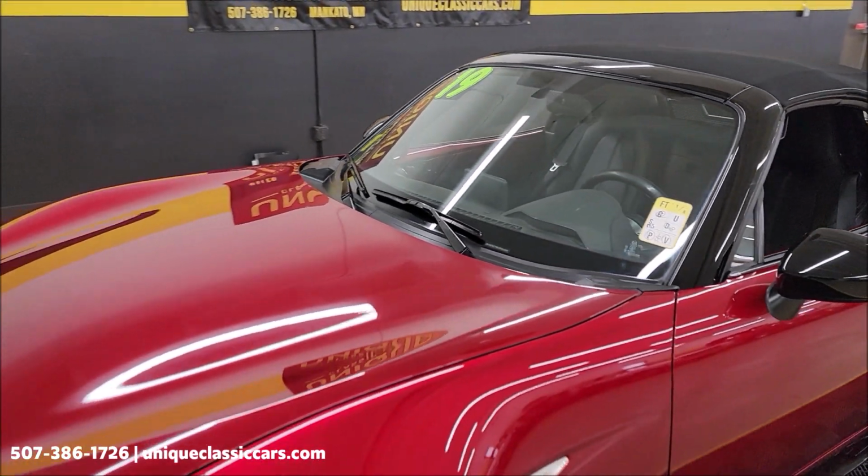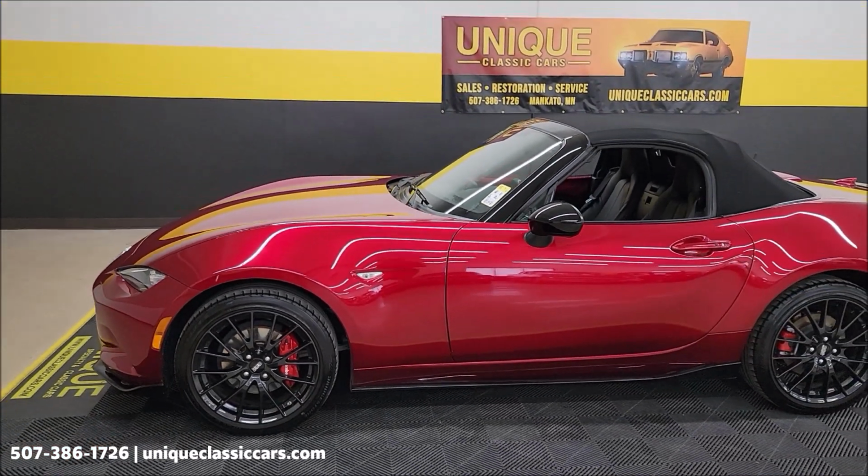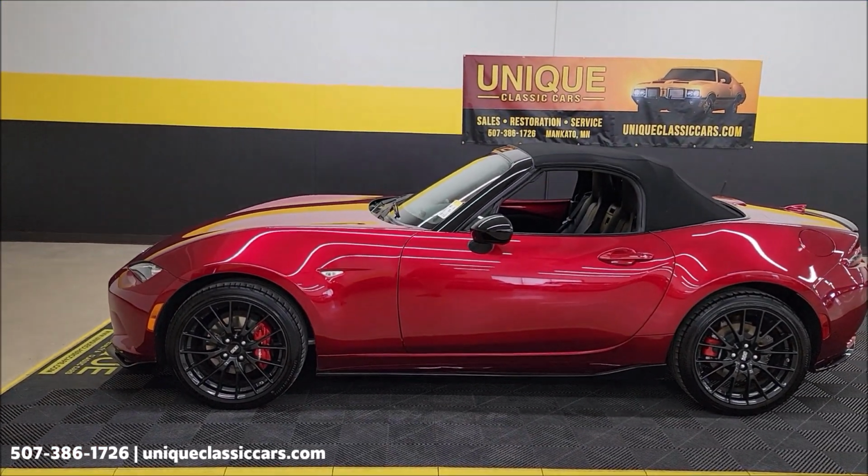2019 Mazda MX-5 Miata Club. One owner, clean Carfax, no accidents indicated, confirmed miles.